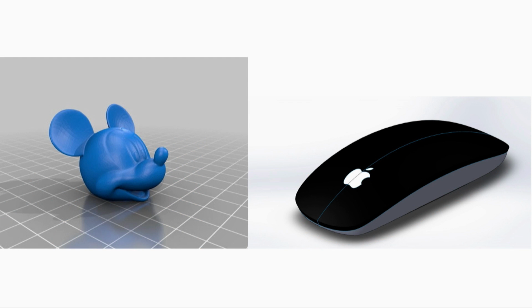All right, so this is where I start. I Google, or I go to Thingiverse. I don't know if you have been to Thingiverse or 3D Warehouse. These are online resources of free three-dimensional digital models. I download them, and then I manipulate them to create a physical piece.